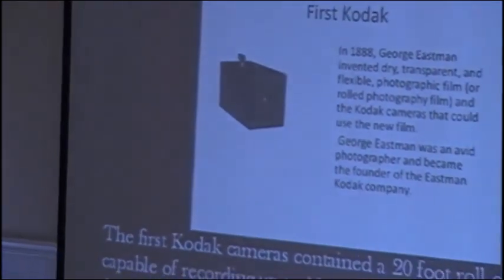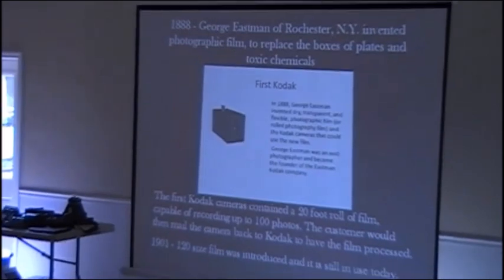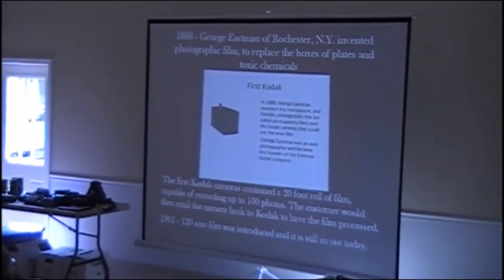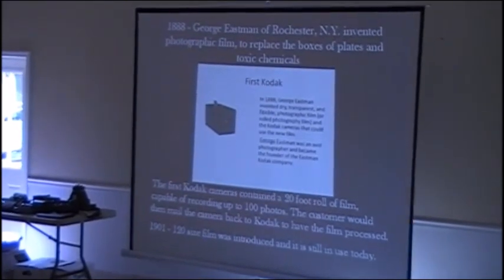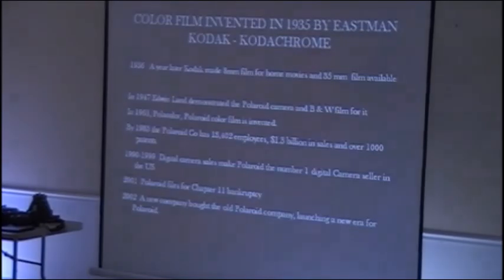But it goes all the way back to probably the early 1900s, where cameras used it. So I still probably say that 120 film will always be available, but the processing of it is going to be really difficult. 1901, as I said, is when it was introduced, and obviously that's when the first 120 camera came out.